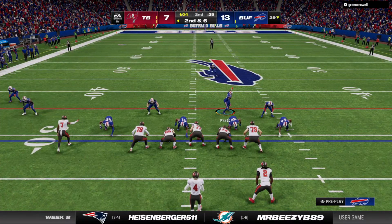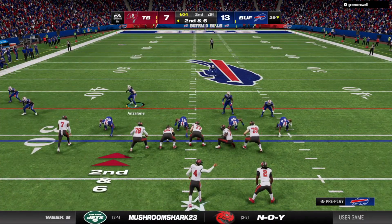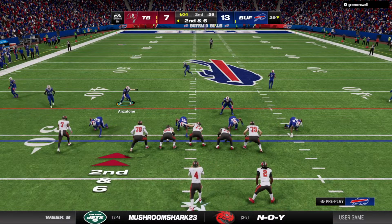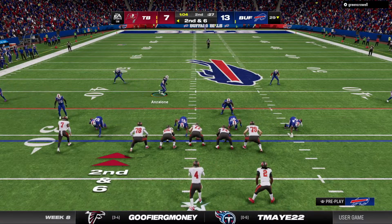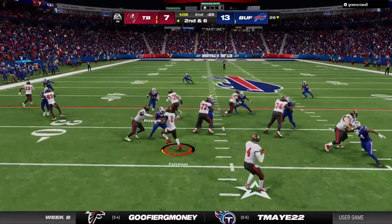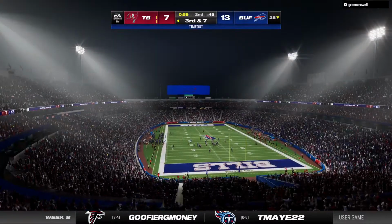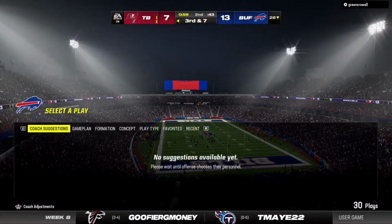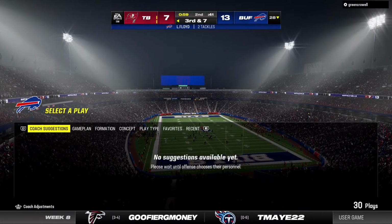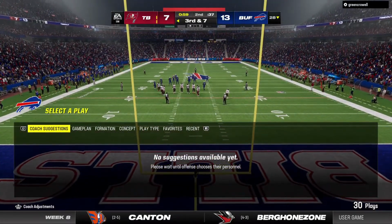2nd and 6, just inside the 30. Out of the gun, a run with Patterson. And he'll lose yardage here, going down back at the 28. The Bills are going to go ahead and use their final timeout as they'll stop it with a tick under a minute to go before half.